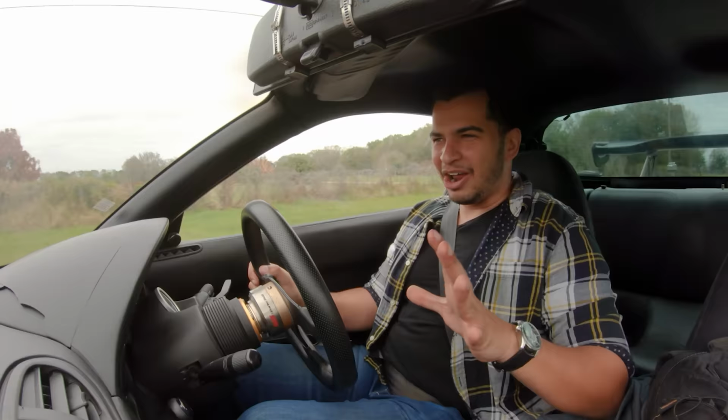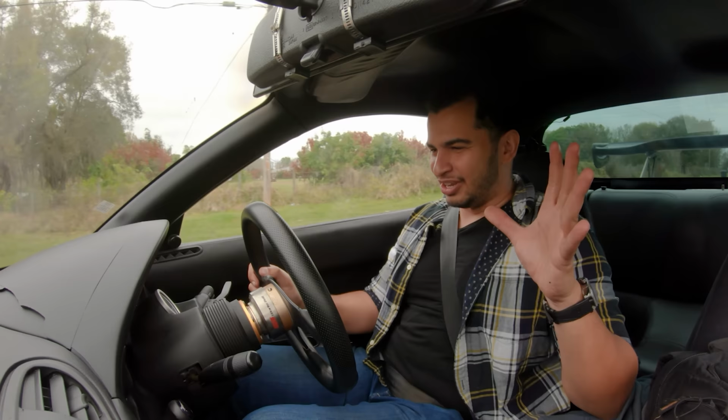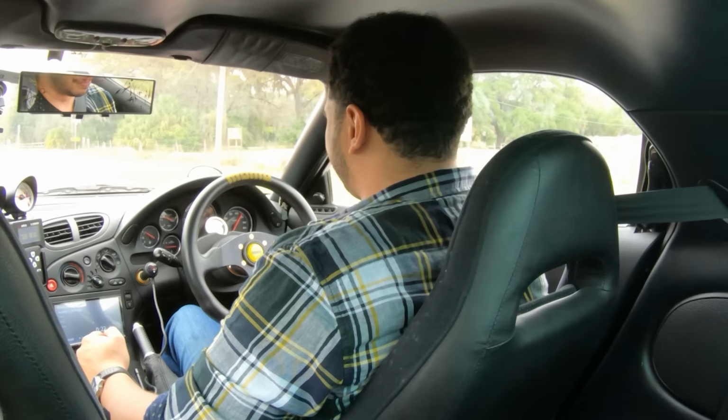Now, I'm not revving it to its red line. Its red line is somewhere close to 9,000 RPM. And this thing loves to rev. I mean, I'm cruising at around 4,000 RPM and this does not care.